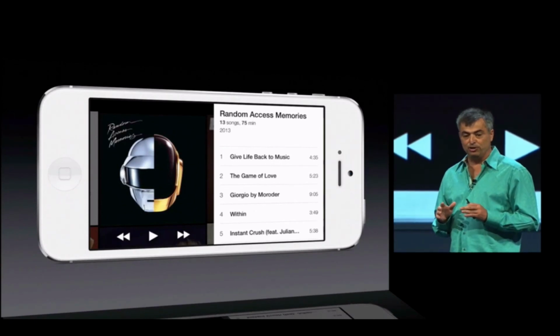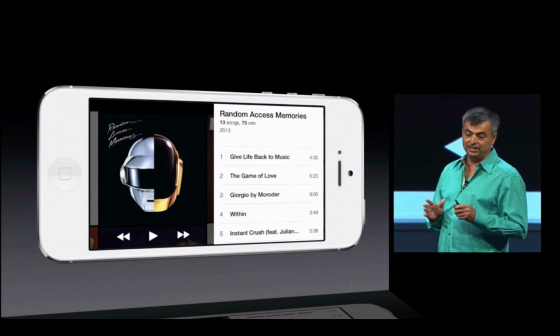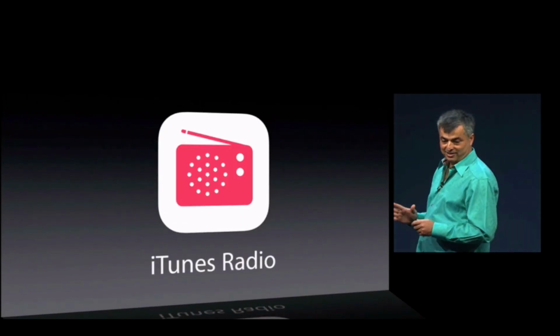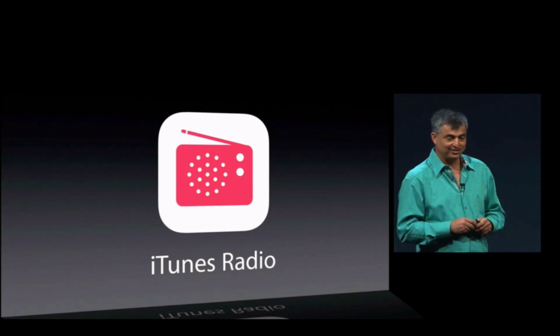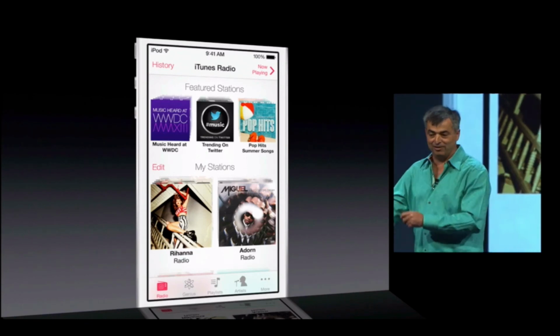But today, we're introducing an amazing way to discover new music, and we call it iTunes Radio. And here's what it looks like. It's built right into the Music app, but rather than tell you about it, I'd love to show it to you.